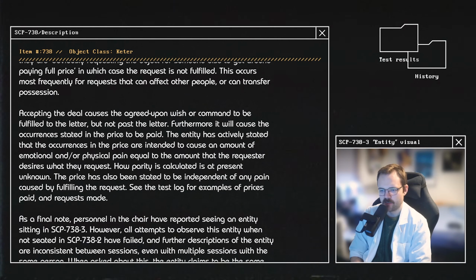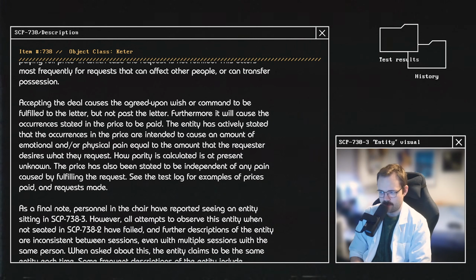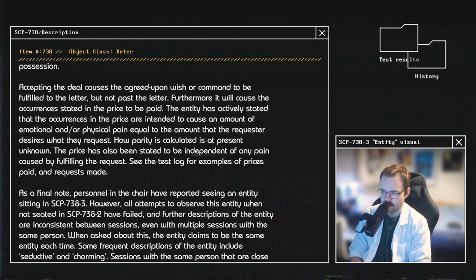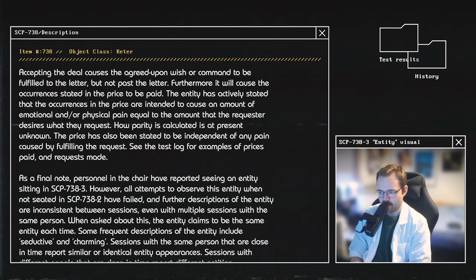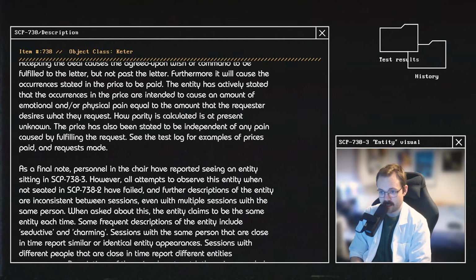However, all attempts to observe this entity when not seated in Dash 2 have failed, and further descriptions of the entity are inconsistent between sessions, even with multiple sessions with the same person. When asked about this, the entity claims to be the same entity each time. Some frequent descriptions of the entity include seductive and charming.